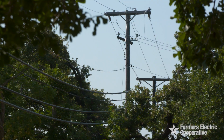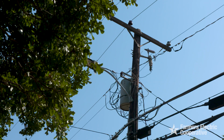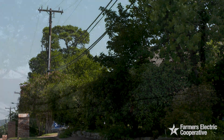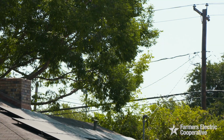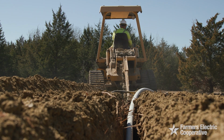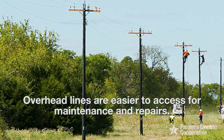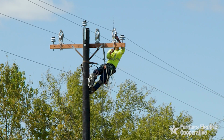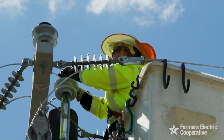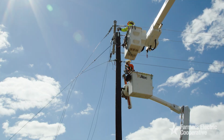These are the ones we often see crisscrossing above our streets and neighborhoods. They're typically supported by tall utility poles. Overhead power lines have several advantages. They're generally less expensive to build and can usually be built faster than underground lines since there is no need to trench. Overhead lines are easier to access for maintenance and repairs. Because they're visible and accessible, linemen can quickly identify and address any issues that arise, minimizing outages.